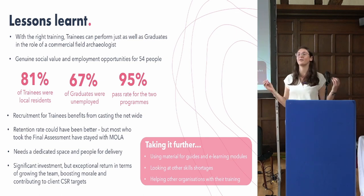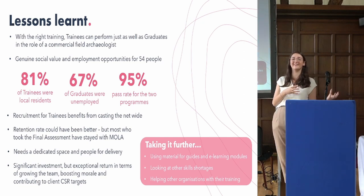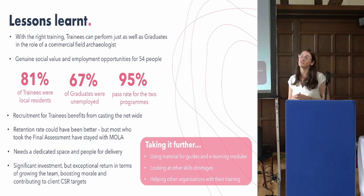I couldn't think of the right way of wording it, but what I mean is we have put all this time and effort in, and it seems to me a shame for it just to sit in MOLA's vault, if you will. And I would be really, really interested in that idea. I know that there are smaller organisations who can't put months into training staff. Maybe there's something that we can do to bring more people in.